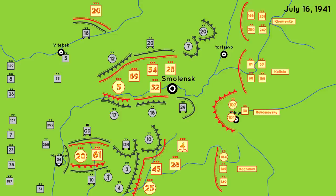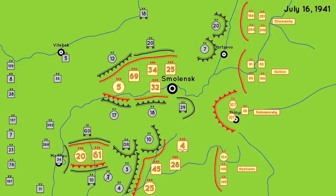Up top, the 18th Motorized has driven the Soviet 20th Corps off the map and turns east to join his friends. The 7th and 20th Panzer Divisions were bogged down by swampy terrain along with stubborn Russian resistance. They were not able to make much progress in these few days. The 12th Panzer and 20th Motorized Divisions move eastwards as the 5th and 35th Infantry Divisions take up their former positions.